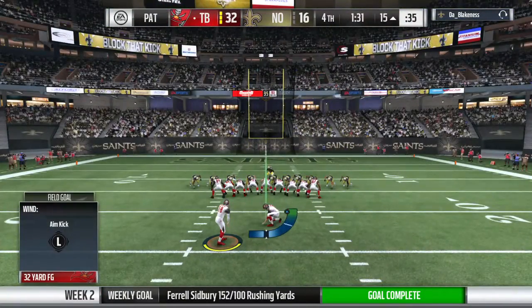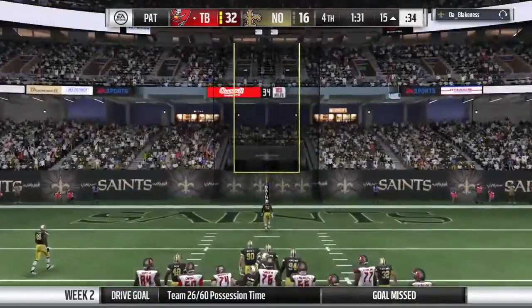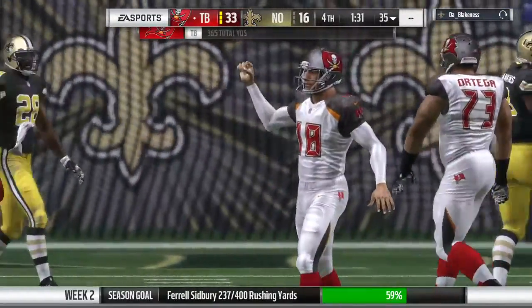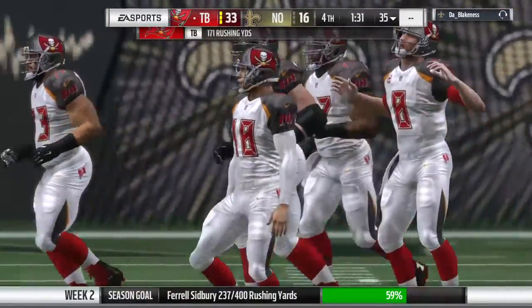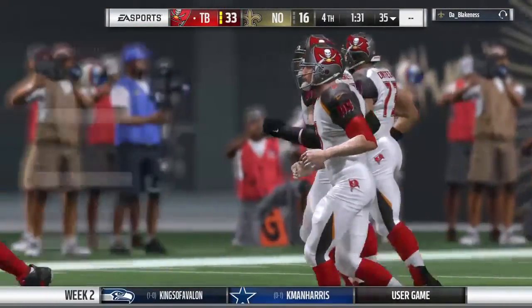And the Bucs are going to add on to their lead. And that run massively increased his production in this game, and now he's over 100 yards. And break out your calculator, partner, because his yards per carry went up significantly, right? Big-time jaunt all the way to the end zone.